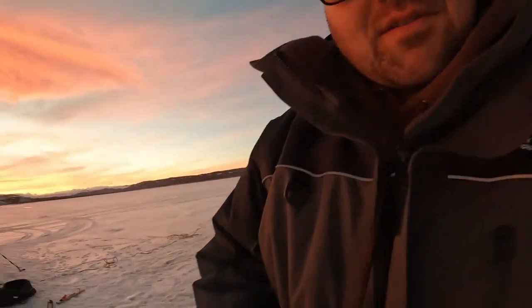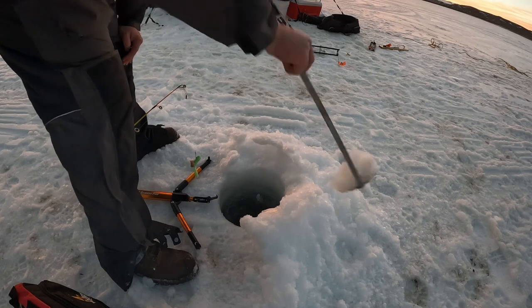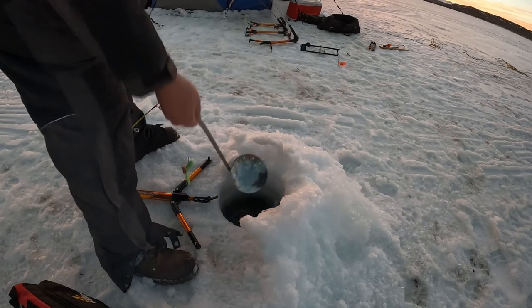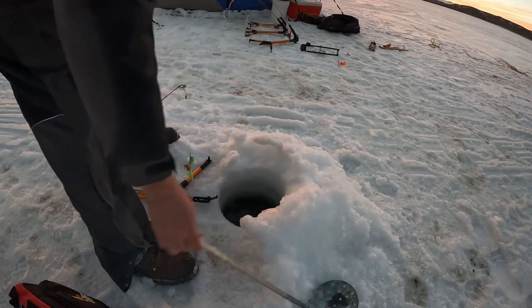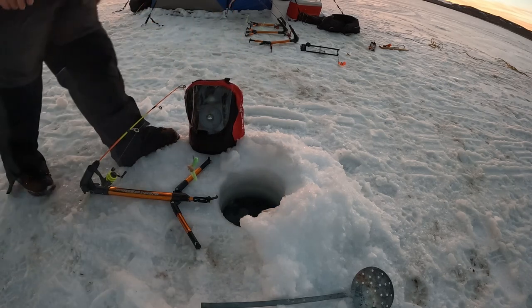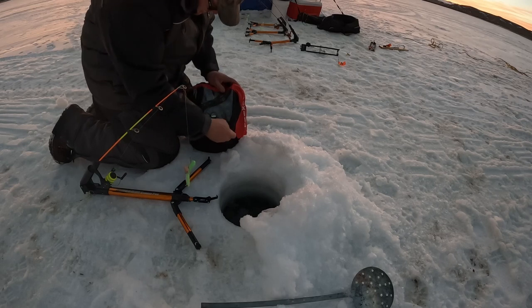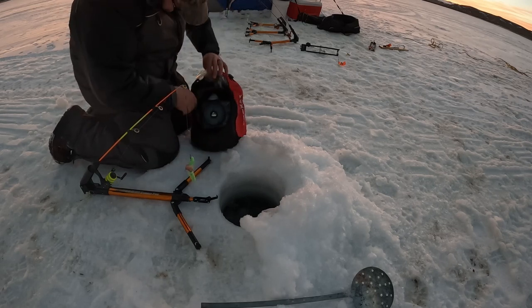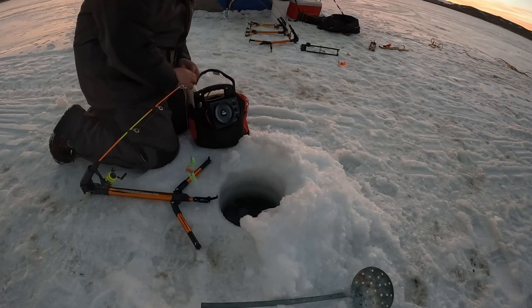Getting ready to start popping poles in. Got three of them ready, so we can get set up in a few holes here for right now. Wind is picking up, so we'll start right here with this one. So, let's get our first line in the water. Let's see here. Where is it hanging out at this time? All the way in the back.